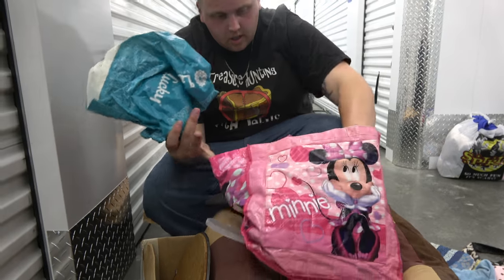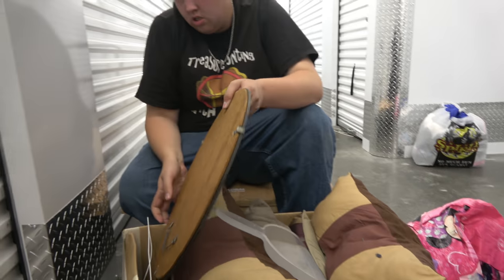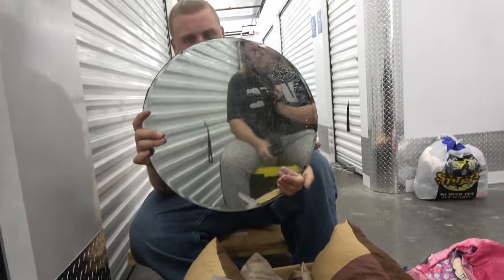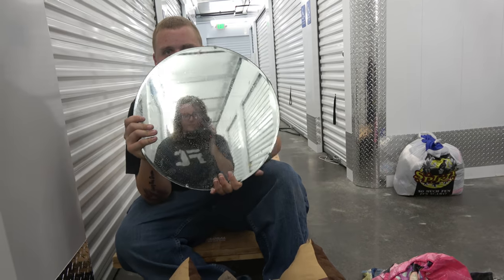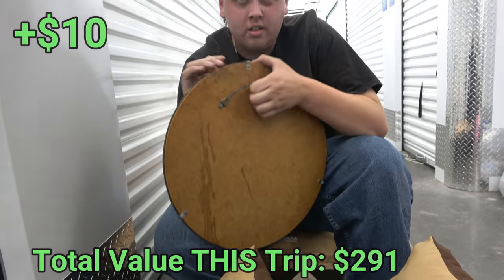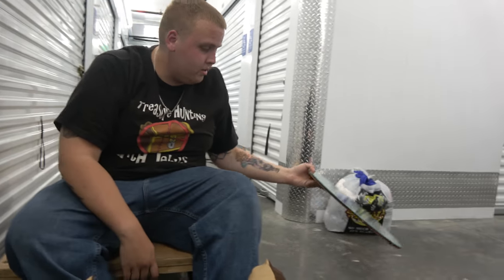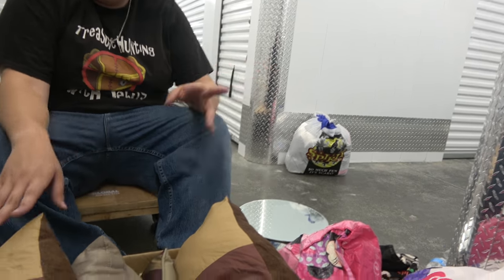Let's see what we have in here. This is nothing. That's a shoe. Had that flip-flop the first day. Look at this. This looks like it could be a really pretty old mirror, doesn't it? And look at the way it's hung. That could be really old. Those old ones that have weight to it? It's got a lot of weight. It's pretty heavy. I don't want to break it. Very gentle.